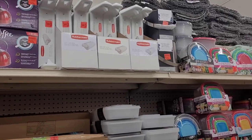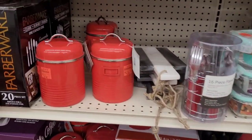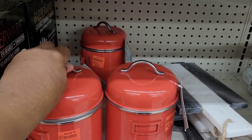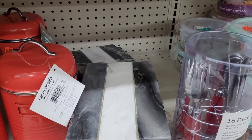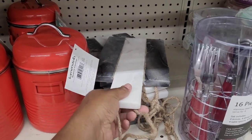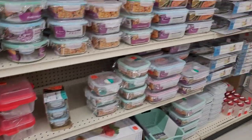Oh, Lord, they just are jamming in here, y'all. What is this? Canister. Okay. I probably knew that. I don't know why I didn't say that. Look at this. Put some cheese and some crackers on it. Is it a charcuterie board? Not sure. All right, y'all.